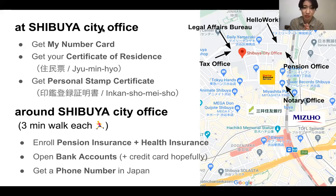So you're mostly ready to incorporate your business with these procedures. And also around Shibuya City Office, we have everything. So this yellow mark in the center is the place that I'm always at, Startup Welcome Service Center.